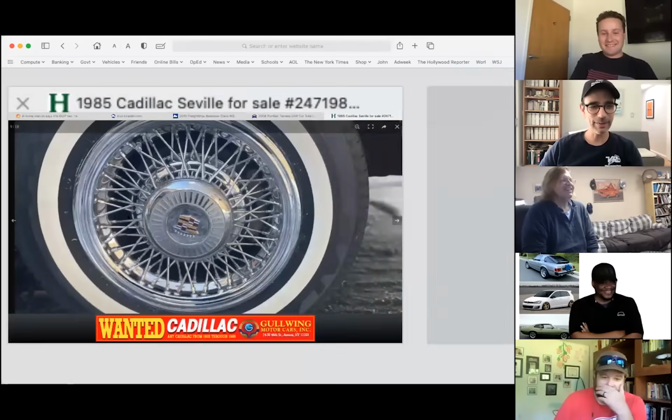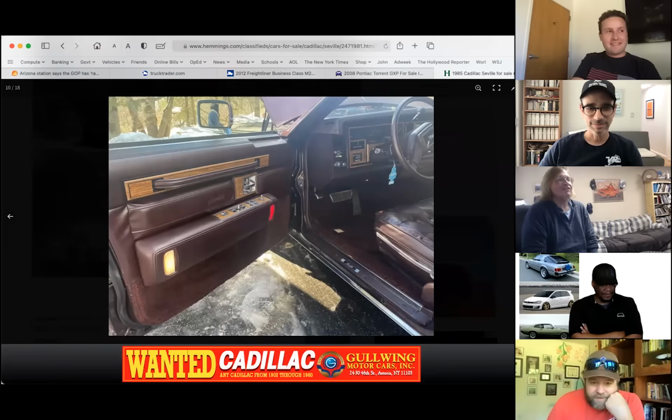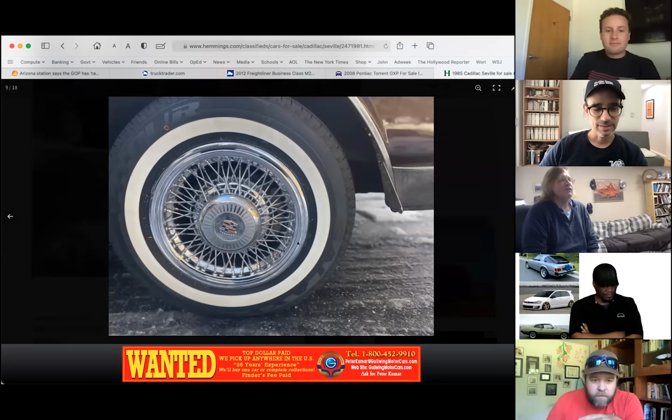All right, keep going. I'm getting seasick. Yeah, that's a brake caliper. Yeah, well, that doesn't mean there isn't a wheel there. It just means that you can see through the wheel. Oh, they got the tree air freshener on the. Wait. What do you mean? If I can see a brake caliper, how is that not a real wire wheel? It's a real wire wheel cover. Look at the cover. You can see how it fits into the wheel. It's just a cover on the wheel.